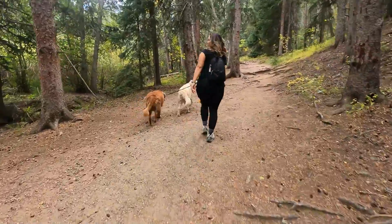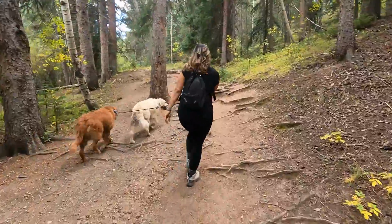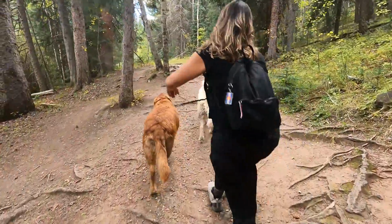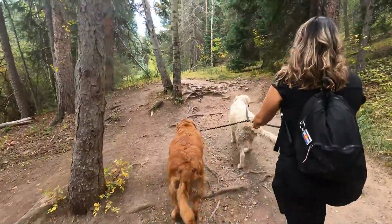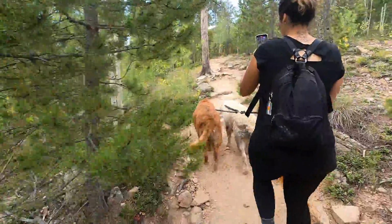All right, this is the last leg out. Probably about a half mile, maybe. Back to the car, and then I don't know what we're gonna go do. Find something to get into, though. There's always something to do in Colorado. Yeah, this trail is extremely shady.